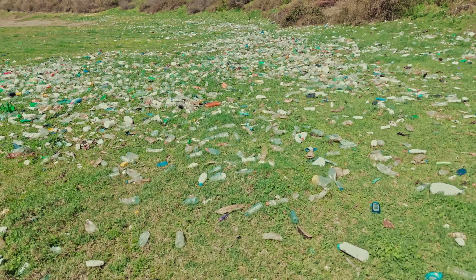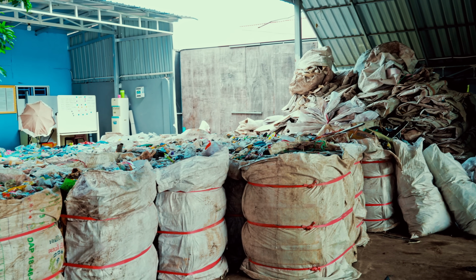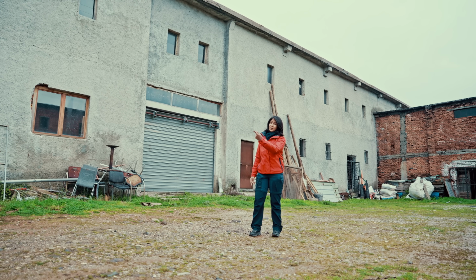So now we have all this plastic, but remember, Kukës doesn't have a waste management system at all. So what are we going to do with it? Well, that's where this building comes in. They're building their own friggin' recycling facility.